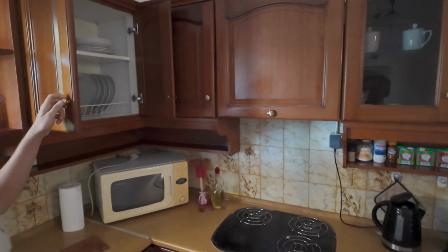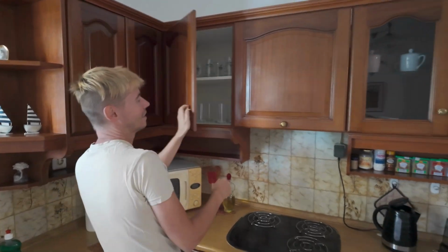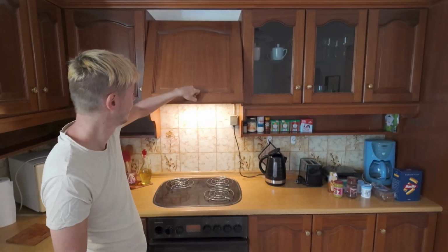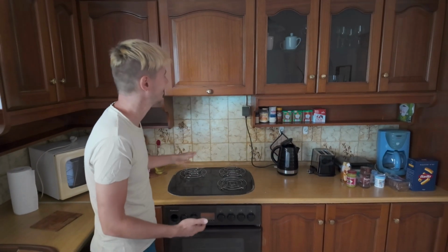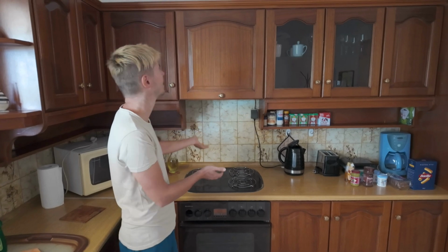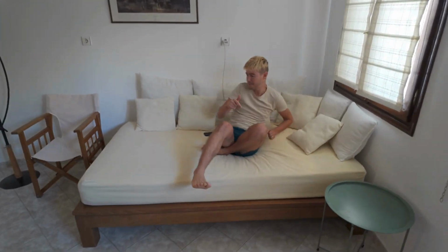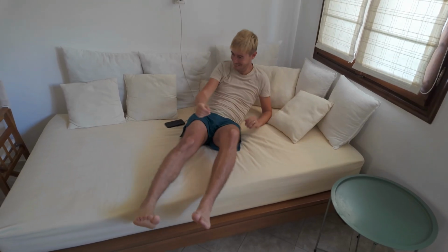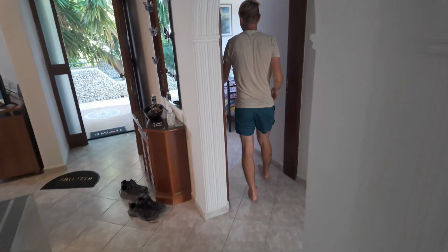Of course, cabinets with plates and with other stuff, glasses, and this is interesting. Ta-da! So you turn on the light by opening this, and I think it's called a hood in English. It sucks the air. Where? I don't know. And yeah, other stuff. Here we can again make ourselves comfortable and relax here. And let's continue this way into our bedroom.